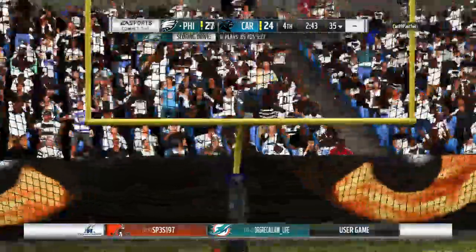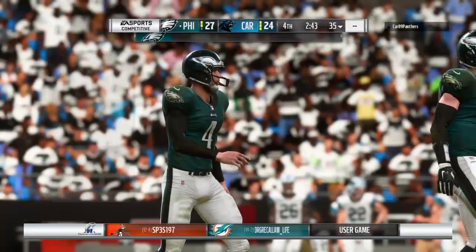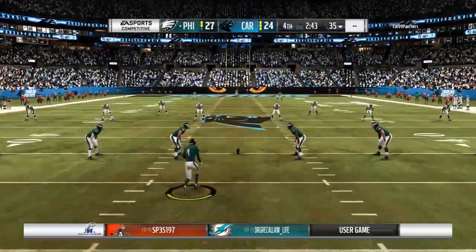Elliott good with a PAT, and the decision to just kick the extra point winds up successful. Elliott now to kick this one away.